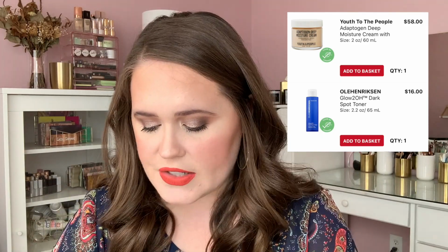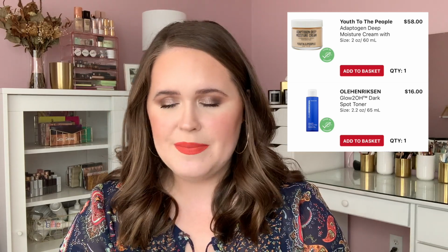What's going on here? I ended up not repurchasing it. I also got the Youth to the People Adaptogen Cream. My friend Esty on here raves about that cream. She says it's like one of her favorites, and I bought it based off her recommendation, and it was pretty lovely.